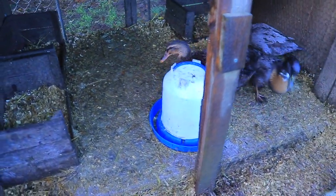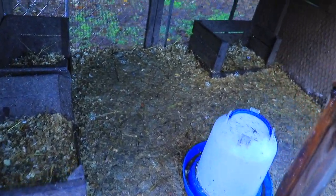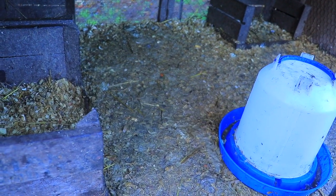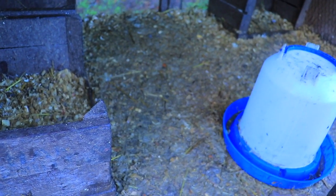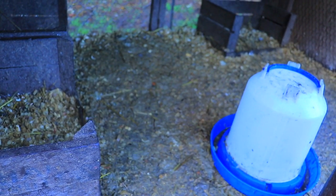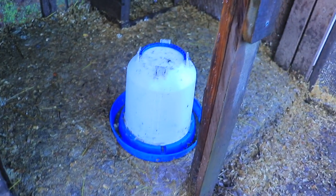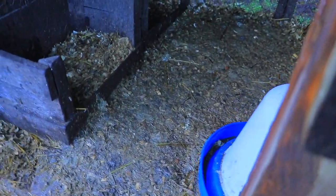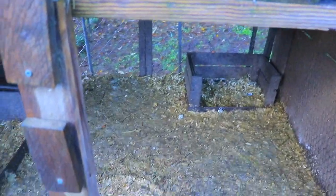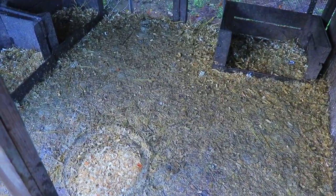But ducks, unlike chickens, compact everything. So it is very easy to make a mess, especially with the water inside their house. And in my experience, they don't lay unless it's not soaking wet. They kind of look for a drier spot to lay. So what I typically do every morning is take this out to be washed and add more pine shavings every day. Not too much, a few handfuls, but it does make a difference.